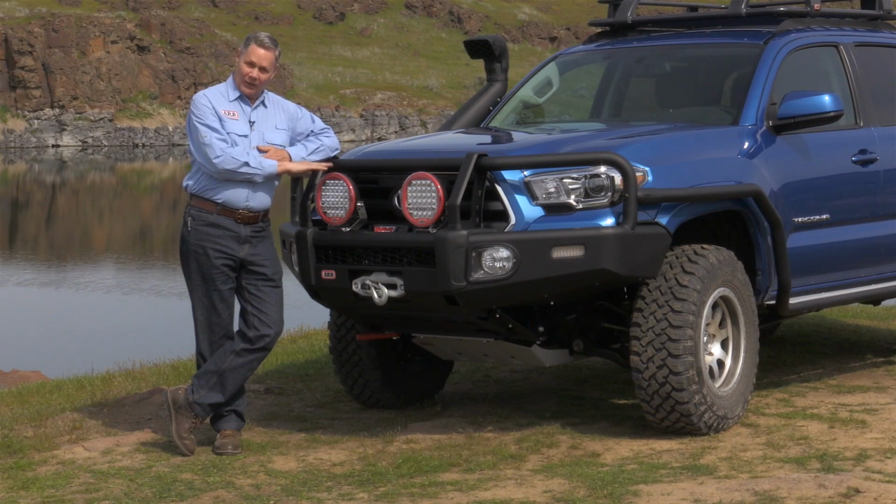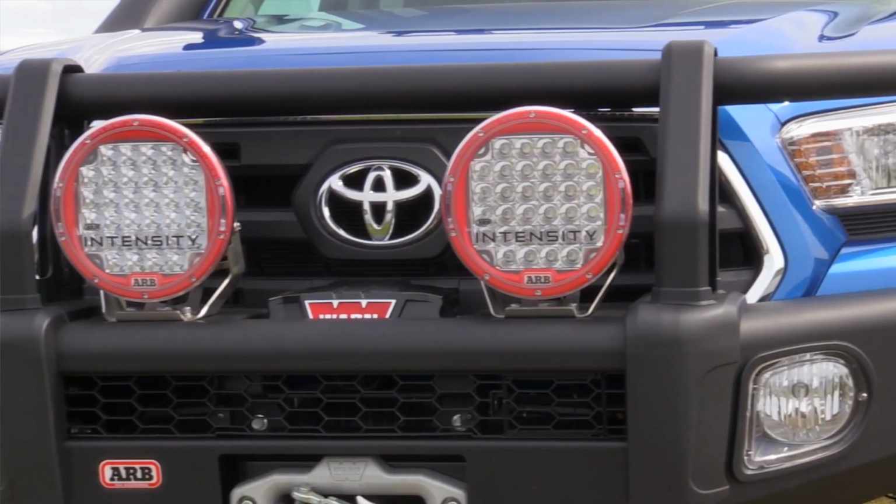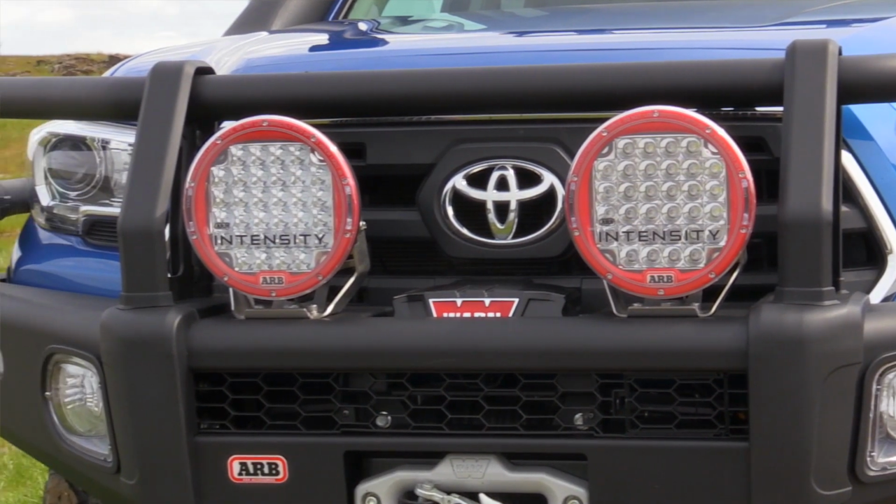And you may have noticed these rather large lights on the front. These are the ARB Intensities. And the name says it all. They are intense. They're a long-range light.